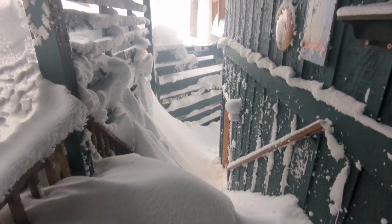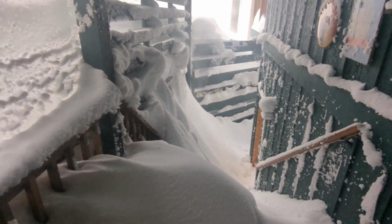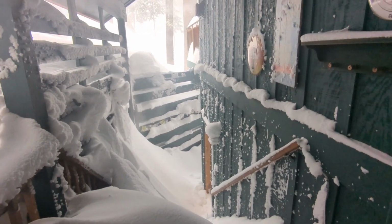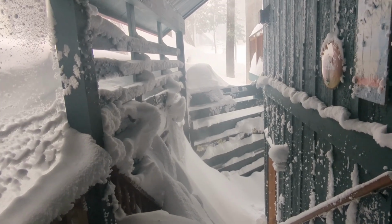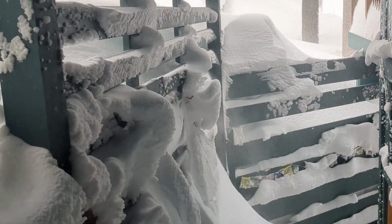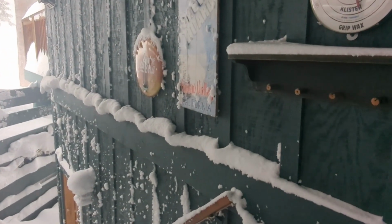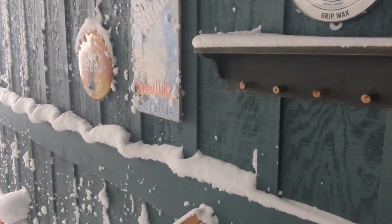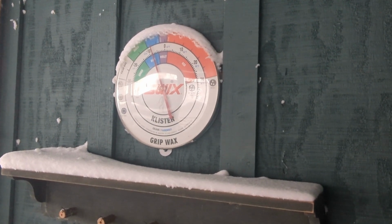Good morning. It's Sunday, March 3rd, day 4 of the blizzard of '24. Looking down my stairwell, the snow formations are even more radical than they were yesterday. All these beautiful cornices built up on the snow fence. Got a nice little garland trim here on the fascia board. And it's still around -8, somewhere around 18F.